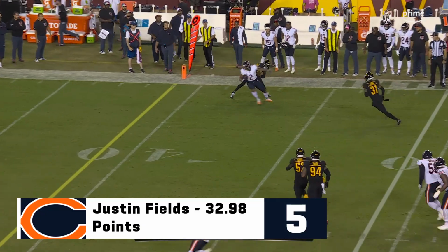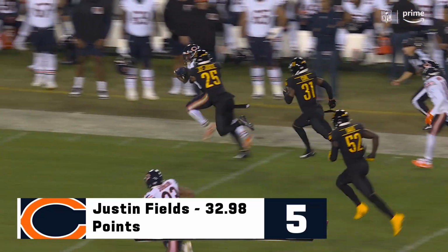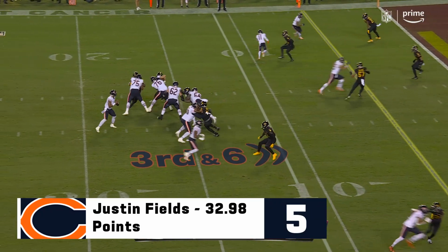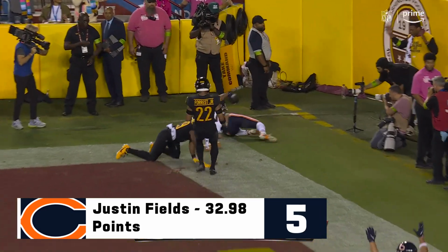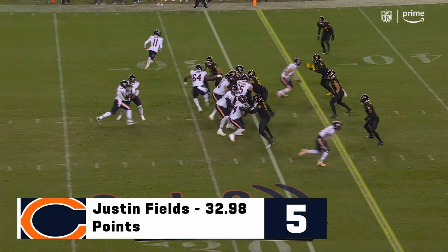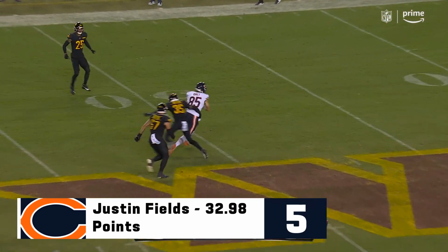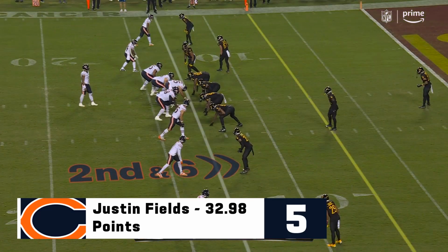Play action. Pass caught. Moore, great spin move to the inside. Off he goes again. What a first half for him. Fields to the end zone, reaching up. Does he make the catch again? 2nd and 3. Fakes the give. Fires over the middle. Making the grab there and getting into Washington territory.